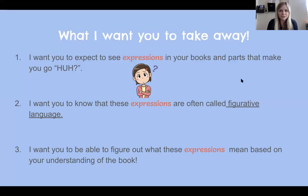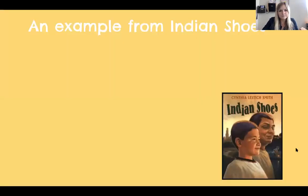That was a lot of information, friends, but what I want you to take away is that I want you to expect to see expressions in your books and parts that make you go, huh. I want you to know that these expressions are often called figurative language. And I want you to be able to figure out what these expressions mean or might mean based on your understanding of the book. Really be thoughtful and don't just speed through a part you don't know. You might be missing a really great and funny expression if you just speed by it. I'm going to show you another example, but this example is from Indian Shoes.